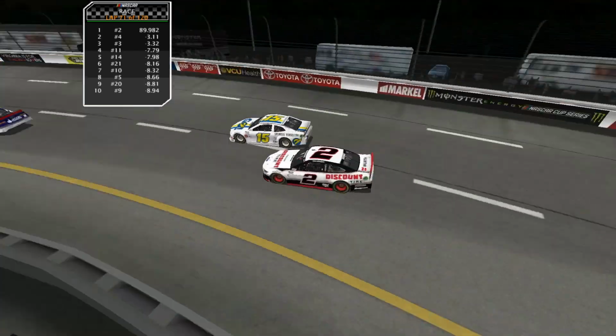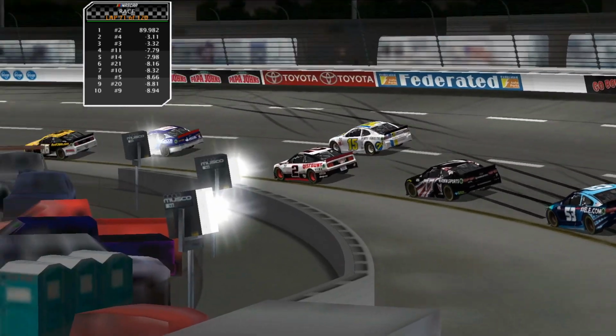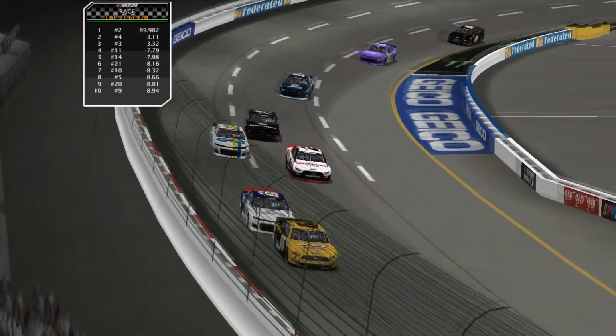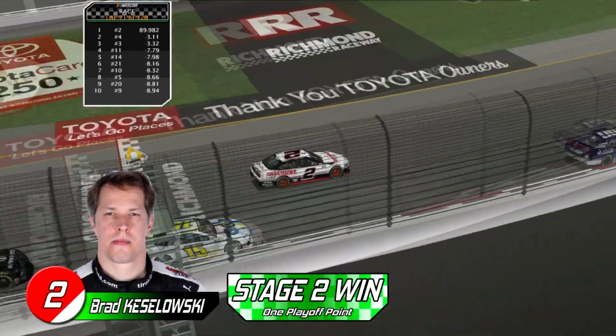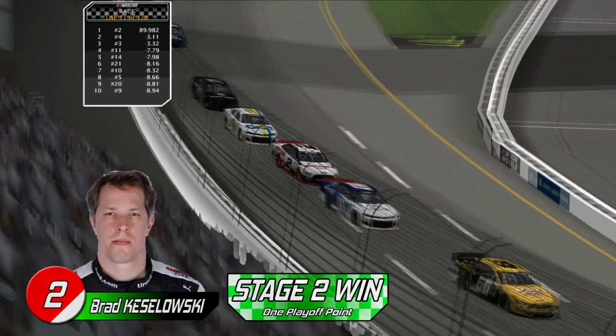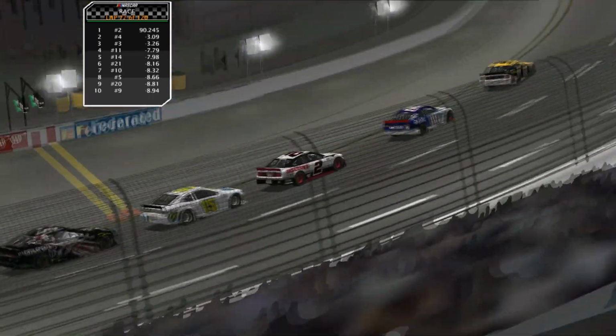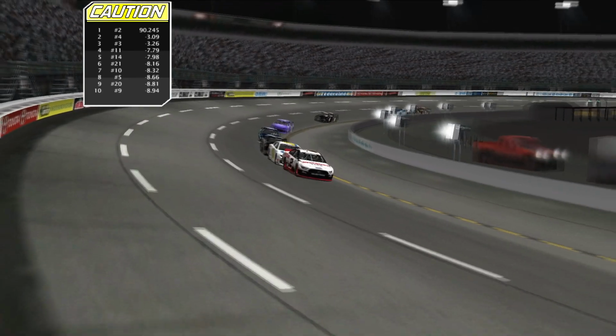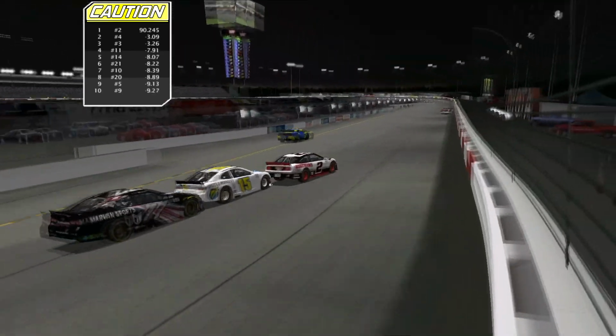As Brad Keselowski works traffic towards the end of the stage here, no pressure out back at all. It'll be Brad Keselowski coming around to win stage 2. Another stage win for the 2 car on what has been a very good season. He's got 2 wins. This would be his 3rd if he can get the job done. So absolutely a great season for Brad.